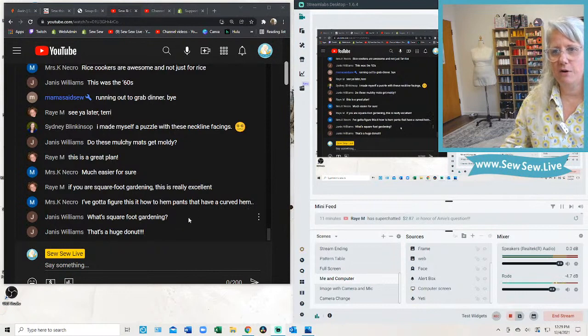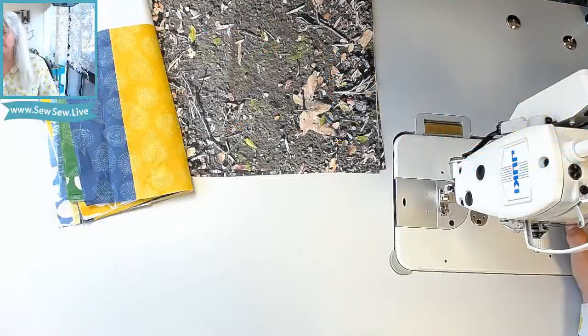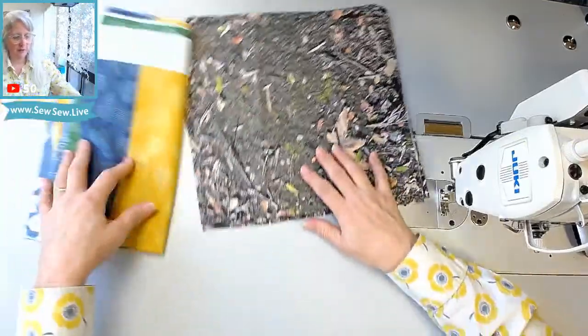Well, yeah, what's square foot gardening? So anyway, this is the one I'm making for that little spot right there. What am I looking for? Oh, this right here. So this is my plan. This is what I'm going to do.